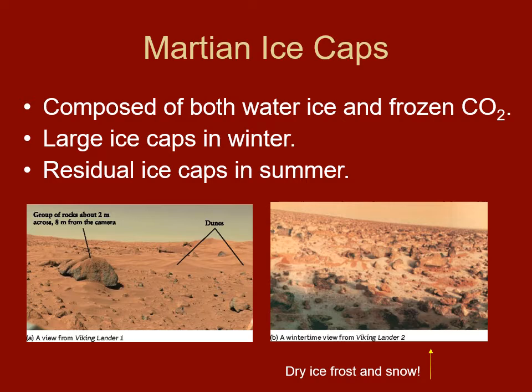So the ice caps get huge. In fact, the Viking spacecraft, when they were on the surface, showed pictures off in the distance right there. As it got close to wintertime, the Viking lander started showing frost and snow. Well, that was not water ice or snow. It was actually dry ice, frozen CO2. The atmosphere itself freezing out in the wintertime. And that gives you an idea as to just how cold it gets on the surface of Mars.